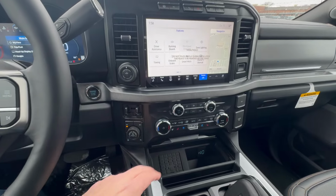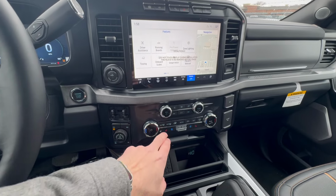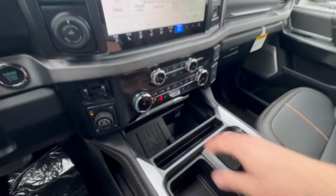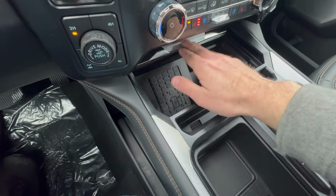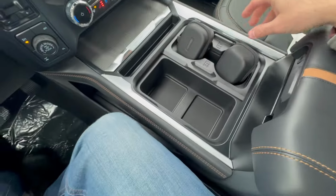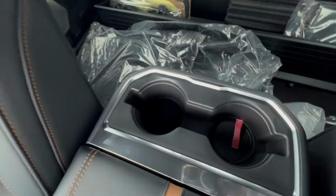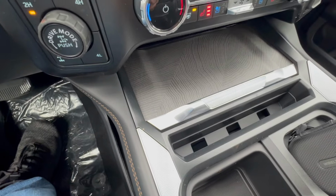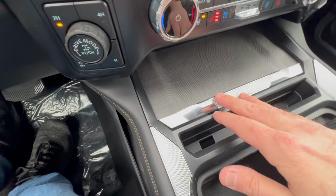It also has heated and cooled seats, heated steering wheel, just like a standard Lariat Ultimate. This has the wireless charging with the USB A and C. Got some nice storage here in the middle. And in the back, you've got your upper and lower glove boxes, which is really nice. You've got your cover in your glove box area, which is nice, kind of gives you a little extra security.